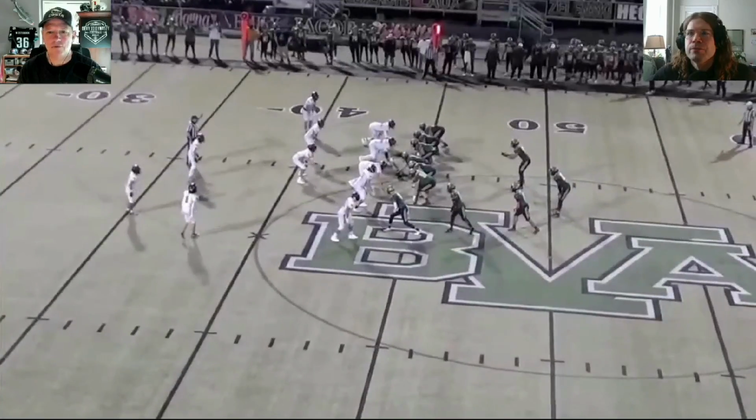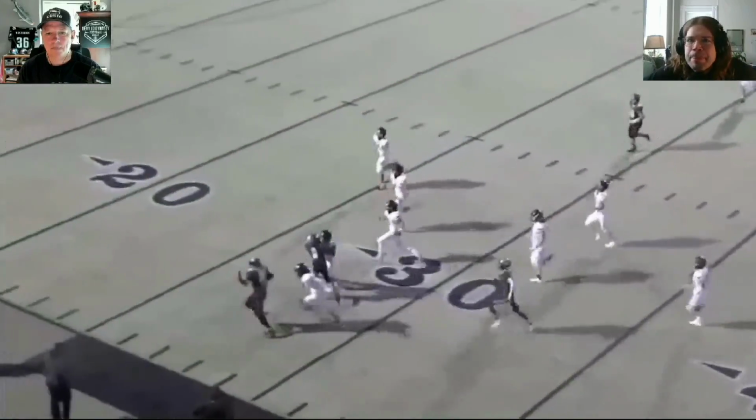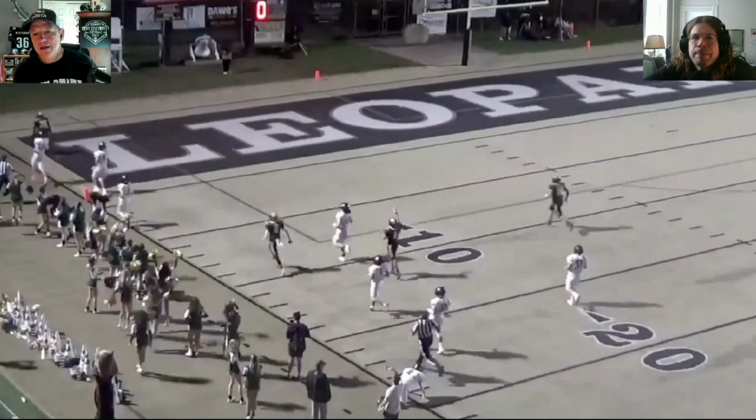This field is so freaking cool, dude. Oh my God, I love it. Black stripes. You can't beat that. There you go. Good play, man. Good all-over player.